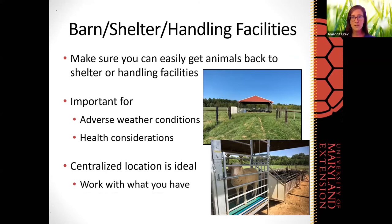All right, now that we've talked about overall layout, I wanted to go over a few different considerations when you're making these decisions. The first is a barn, shelter, or handling facility. You really want to make sure that you have a spot where you can get animals back to a shelter if needed, or a handling facility, of course for adverse weather conditions, or health considerations if you need to treat an animal. Ideally, this is in a centralized location, but work with what you have. If you have it on one end of the field or the other, start from there and develop from there.